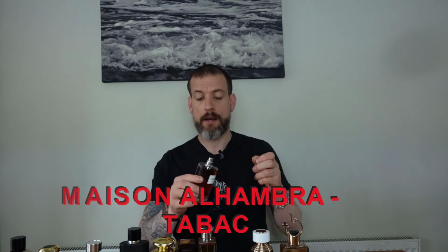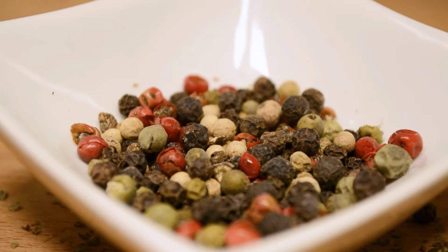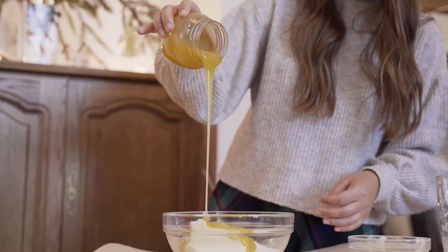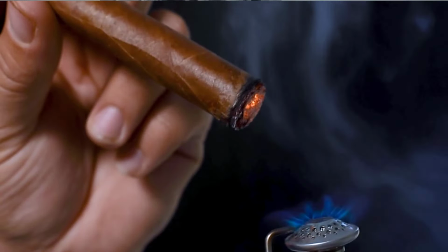This is just outrageous. It's boozy, it's got spices in it. It's got honey and a bit of plum. It's got smoke, even tobacco in this. It's just outrageous. I haven't tried Tobacco Vanille. I've smelled it on a test strip, but I haven't got my own bottle of it. I know this is so close to that.